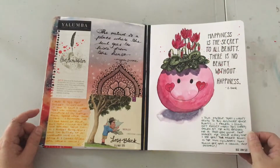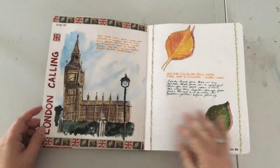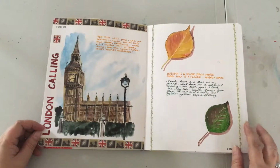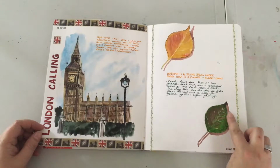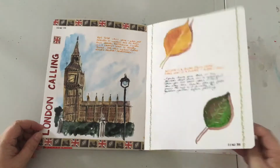Pretty little pot plant holder thingy I got. Wishing I was back in London on holidays. Capturing some of the autumn leaves. Playing with different colour shadows just to see how the new pigments that I got play on the paper.